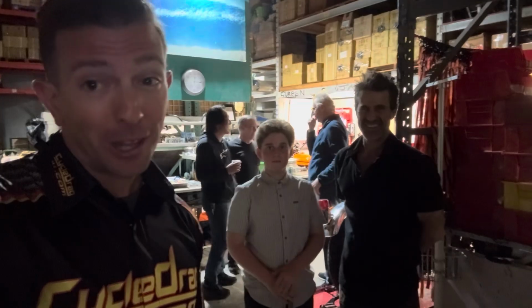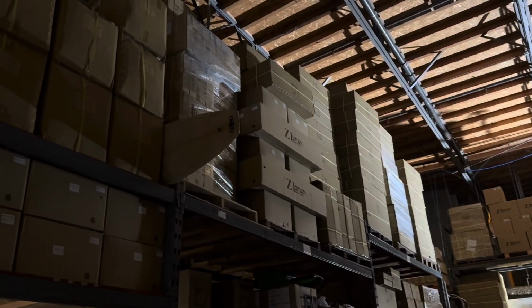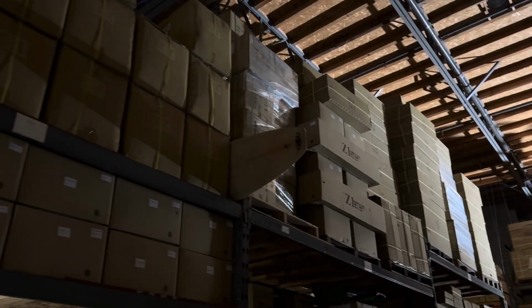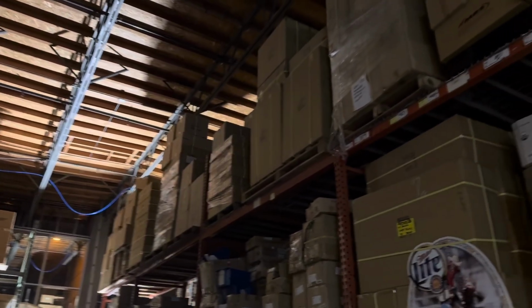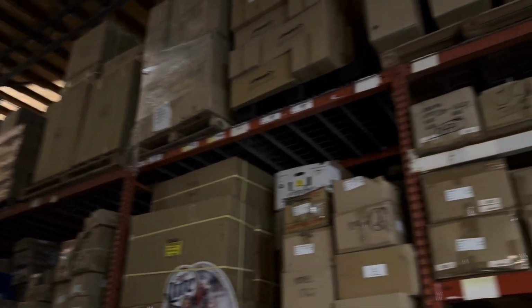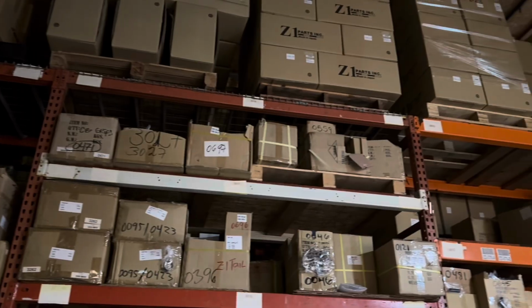Remember how I mentioned they got a lot of parts? Wait till you see this. Holy moly, look at this inventory. Oh my gosh, no waiting here. Everything in stock. My goodness. Barack, how big is this warehouse? Almost 7,000 feet.